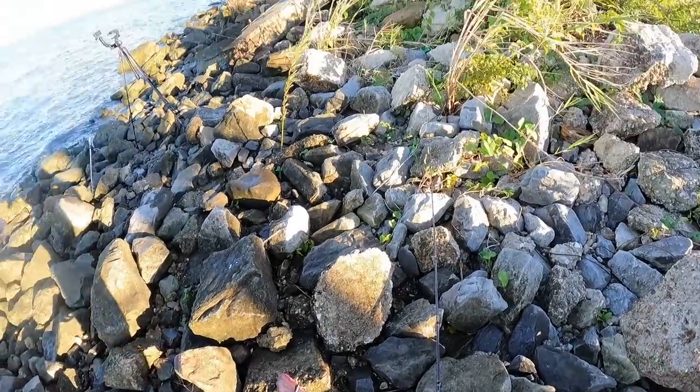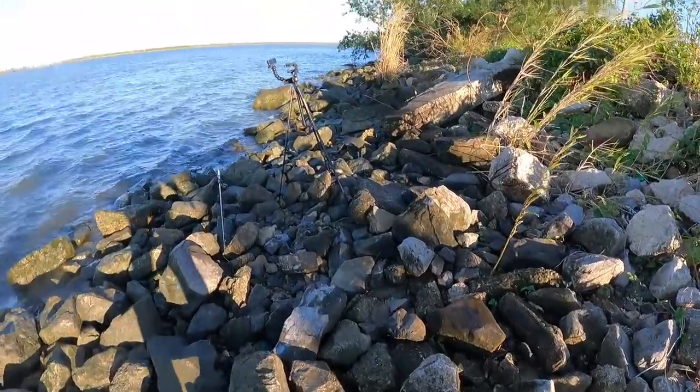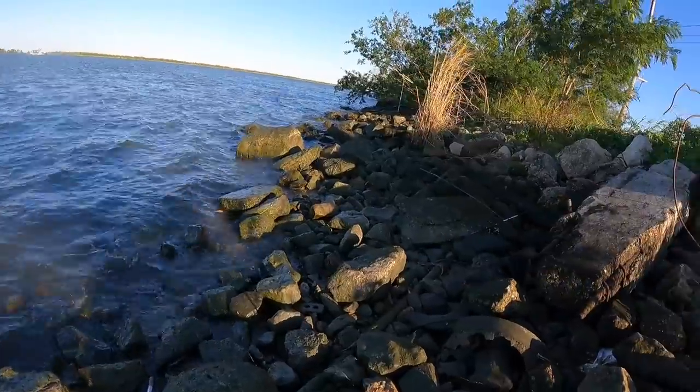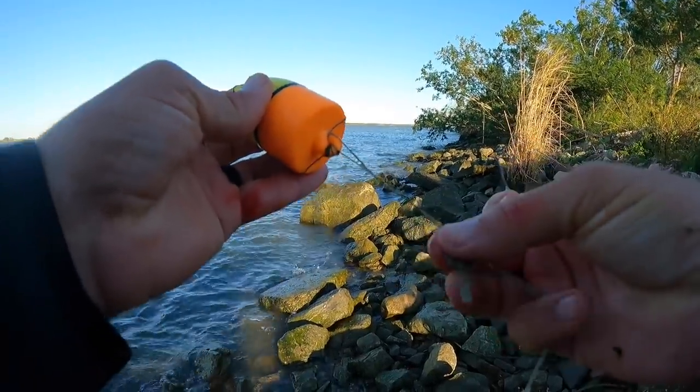All right, I think I'm just gonna leave him right here for now. I'm gonna try and catch another one. You know, cause I'm a glutton for punishment. I gotta get another jig head though. Cause he wrecked that one. All right. Let me clean up this mess. See if we can get another one. That was freaking awesome.